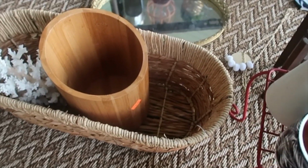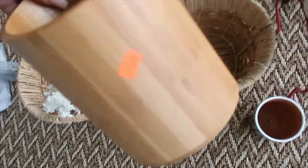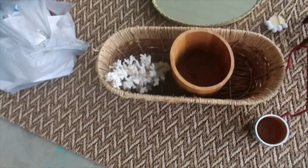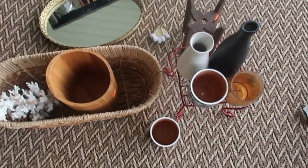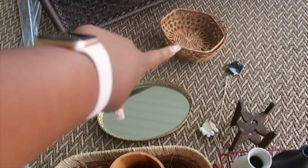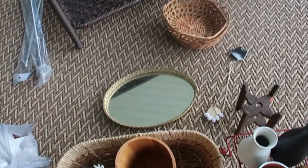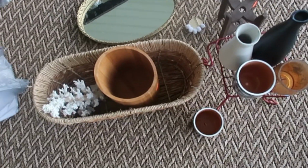I got those things yesterday, and I got this from the thrift store, and I thought this was cool to go on top of the dresser. I'm not sure how I'm gonna decorate it, but I just wanted to utilize these finds. I got this basket from a yard sale a couple weeks ago when I was doing the backyard. So if you hadn't seen that video, go check that out.